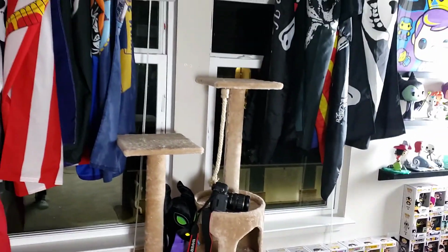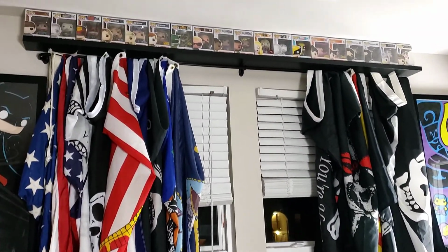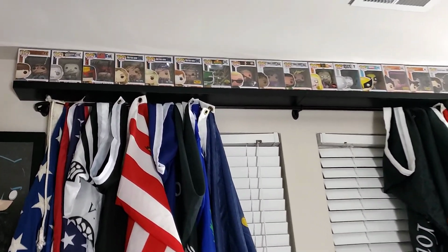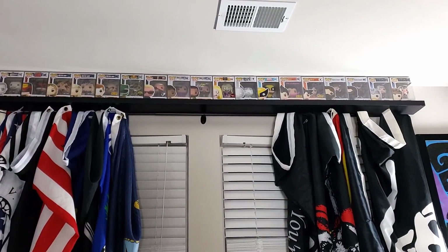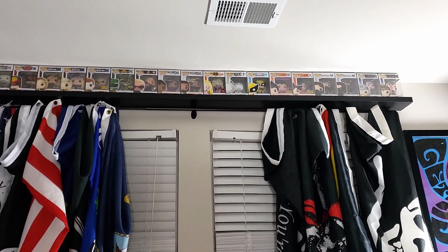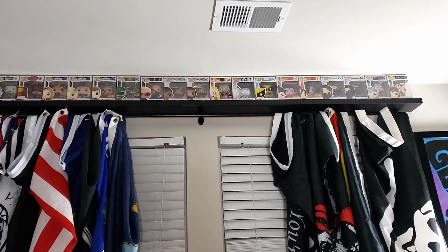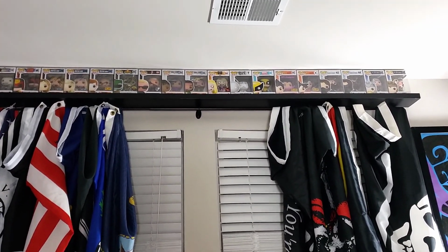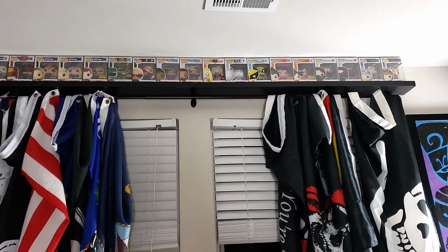And then I do have a small flag collection that grows every day. And above the window are all my signed pieces. I have all these Pops signed by different actors. These two on the end, on the very right, the Thor and the Loki, are not signed. They're up there so they're out of the sun. They are in Pop protectors and have been ever since they've graced the presence of my collection. They are the oldest Pops in my collection.